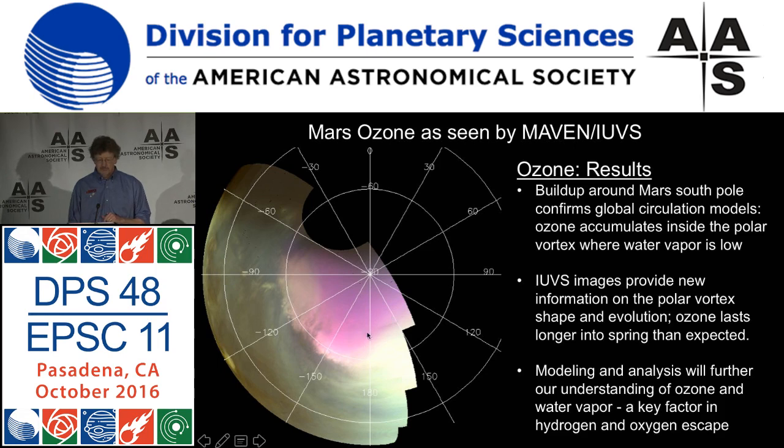And you can see this wavy structure here. This is a Rossby wave or a planetary wave that's actually traveling around the South Pole we see in multiple images. And this information that we have about the nature of the polar vortex and especially how long this ozone lasts through spring is an important constraint on the evolution of ozone and water vapor, sort of a coupled chemistry in the Mars atmosphere. And of course, we're especially interested in what happens to water on Mars because we watch the breakdown products of water escape from the top of the atmosphere, so we need to know what happens down at the bottom of the atmosphere.